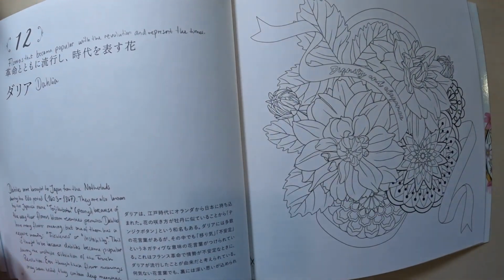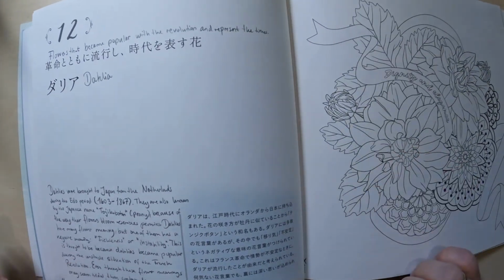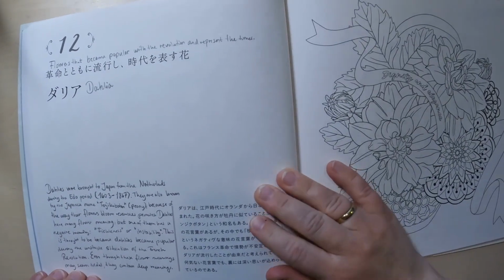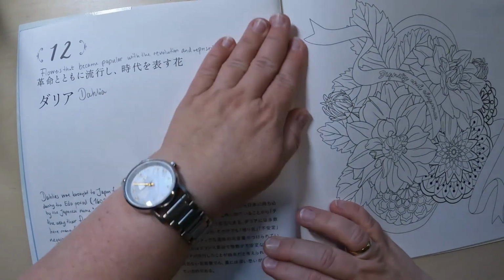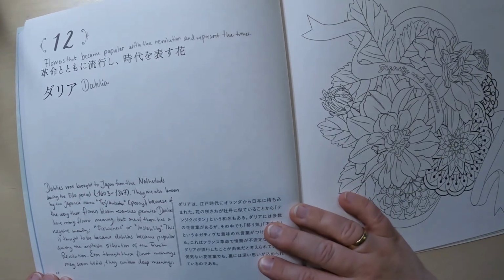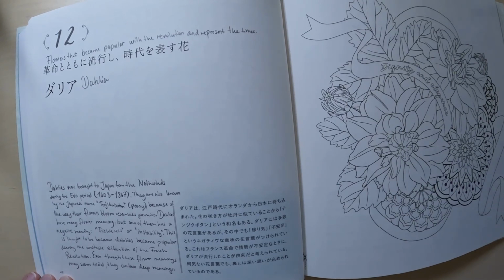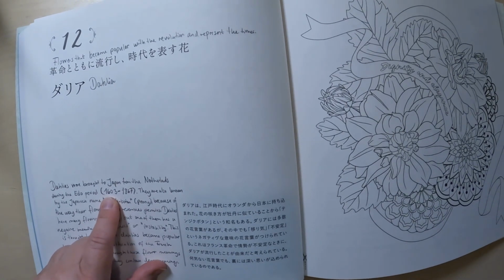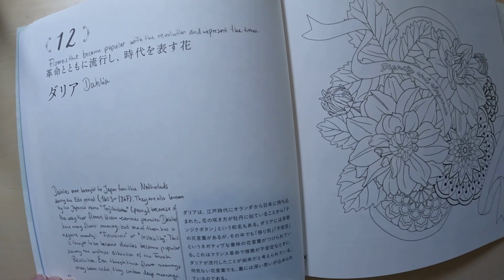And Dahlia, also a favorite flower of mine, in the top 5, I actually think. Dahlia, flowers that became popular with the revolution and represent the times. Okay, we're going to learn something. Again, I have a feeling. Dahlias were brought to Japan from the Netherlands during the Edo period, and the Edo period is from 1603 to 1867. They are also known by the Japanese name Chenjikubutan, peony, because of the way the flowers bloom.